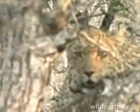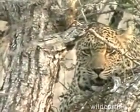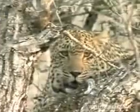Quite easily miss this. As you can see, she just blends in perfectly. Look at that. Definitely Karula. You can see those nice sort of triangular spots above the lip, or above the top whisker line, especially on her left lip.